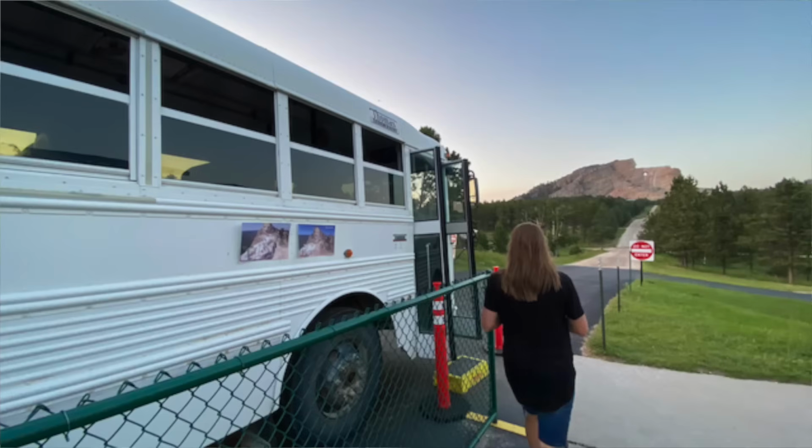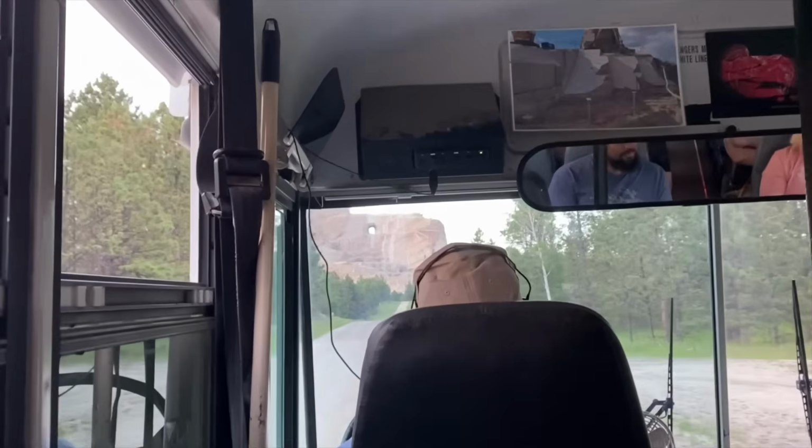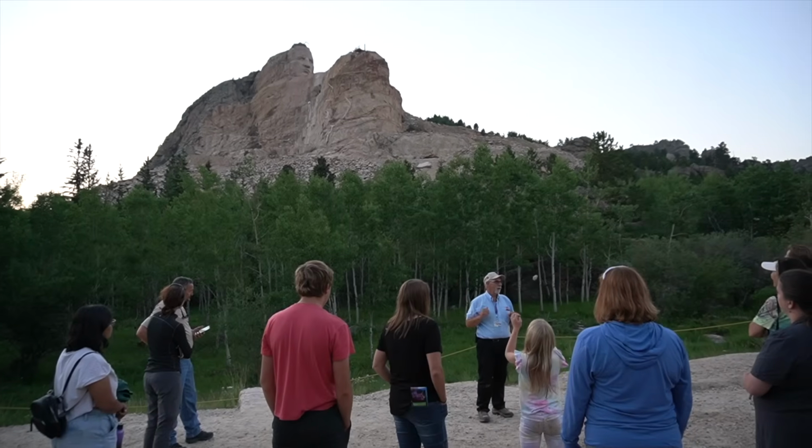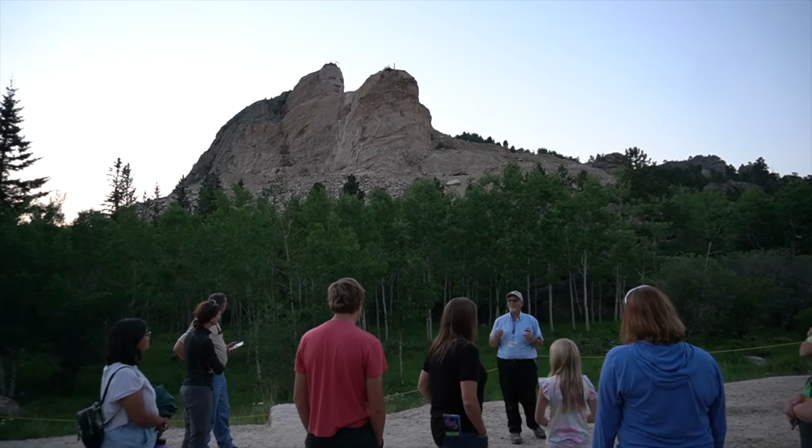And I just wanted to share a little pro tip if you do go to Crazy Horse: you can see Crazy Horse for free from the road. And this view isn't that much different if you pay to get in. But if we go there, what we like to do is pay to get in, and then we pay the additional money for the bus tour, which isn't that much more. And that gets you a lot closer and different views. So I say either go for free or pay the extra and get closer.